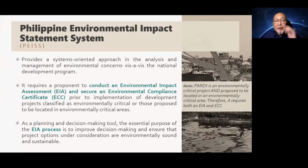Now, take note, PAREX is an environmentally critical project, and at the same time, it is proposed to be located in an environmentally critical area, the Pasig River. Therefore, it requires both an EIA and an ECC. Now, the PEISS is a planning and decision-making tool. The essential purpose of the EIA process is to improve the decision-making and ensure that the project options under consideration are environmentally sound and sustainable. Next slide.